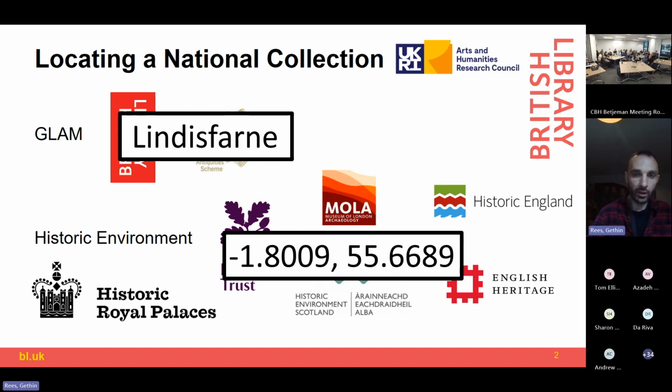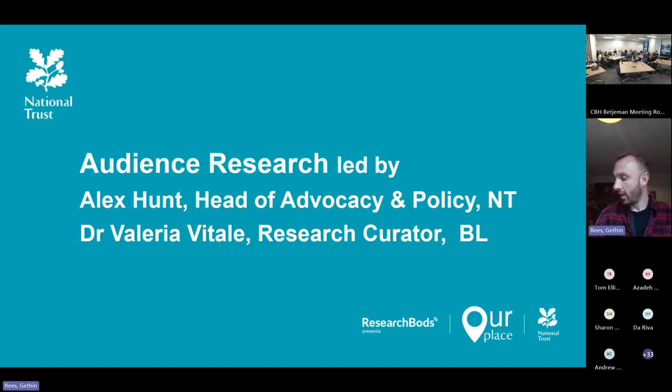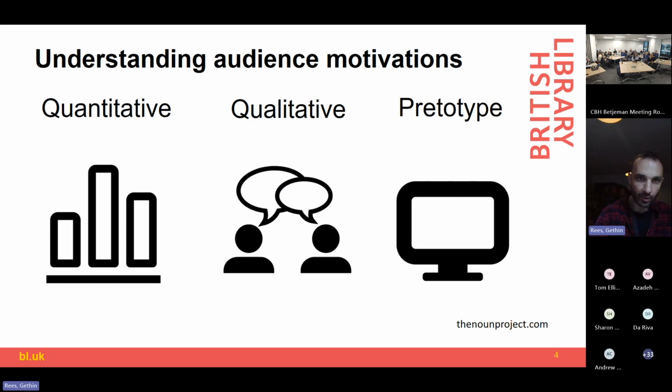Alongside that, we were looking at it from an engagement perspective. Geography is closely related to identity, and this offers opportunities or motivations amongst the public for engaging with collections. For example, I might not be interested in a Roman coin, but if that Roman coin was found in my garden, suddenly it takes on a whole new dimension. Okay, and so we were looking at different ways to explore this. One of the ways we did this was through audience research, led by the National Trust, thanks to the researchers involved.